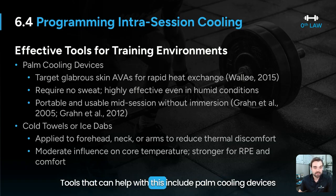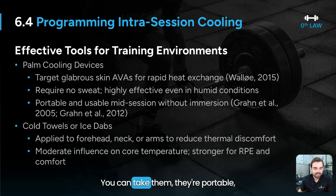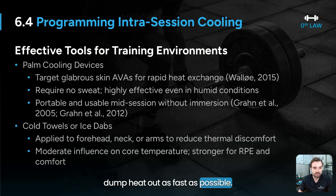Tools that can help with this include palm cooling devices, and we're going to talk about palm cooling in modules 8 and 9. They're easy, portable, on demand, you can target specific areas and just dump heat out as fast as possible. Cold towels and ice dabs can be used as well, and they are frequently used.